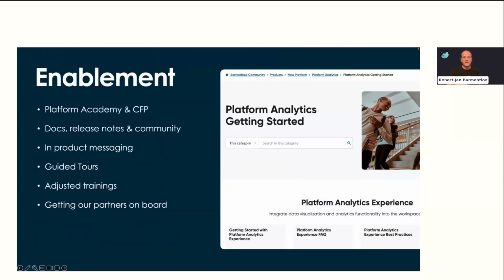Talking about enablement, we're doing a lot of enablement. We're presenting this messaging in a lot of different sessions. There will be a lot of communication also in documentation, release notes, of course, the community. We're putting in a lot of in-product help, like embedded help or guided tours within the product, to help you on how things work. Training material we will absolutely adjust. We are working together with partners to be able, at scale, to make sure we do the right messaging to all our customers.